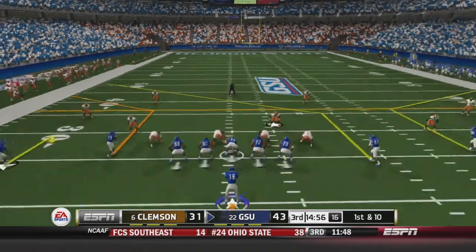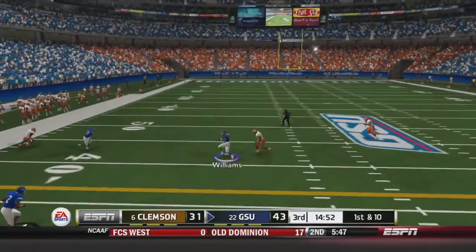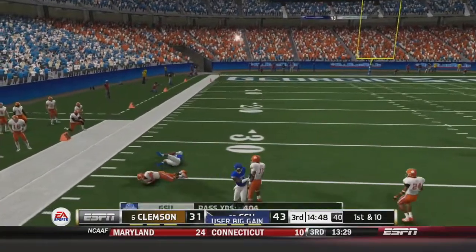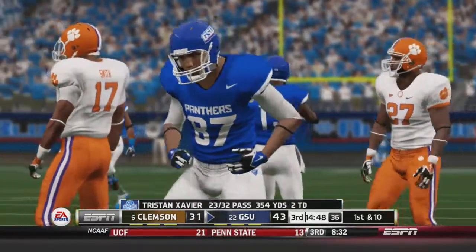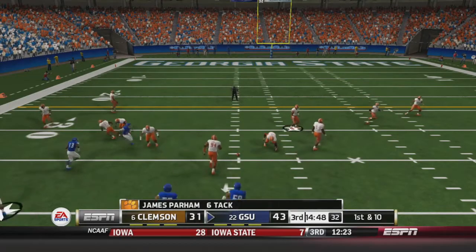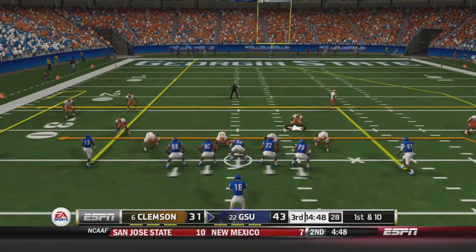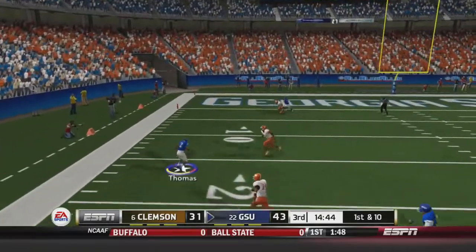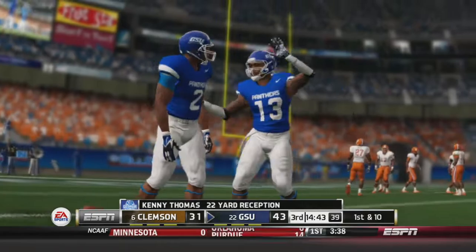Empty backfield, quarterback in the gun. 5 wide receivers. Fires out to his receiver. Brought down at the 34. And they've got the dime package in there to try and deal with this 5 receiver look. Pulls down the catch, and he's got room here. Tackle made at about the 13.